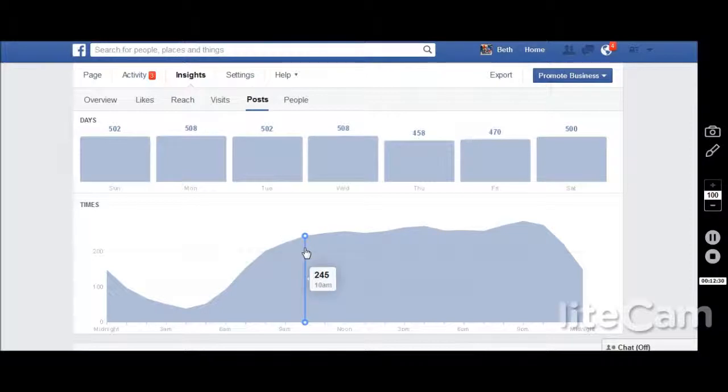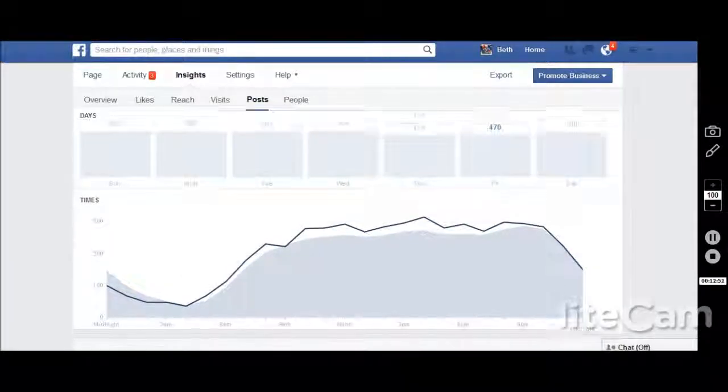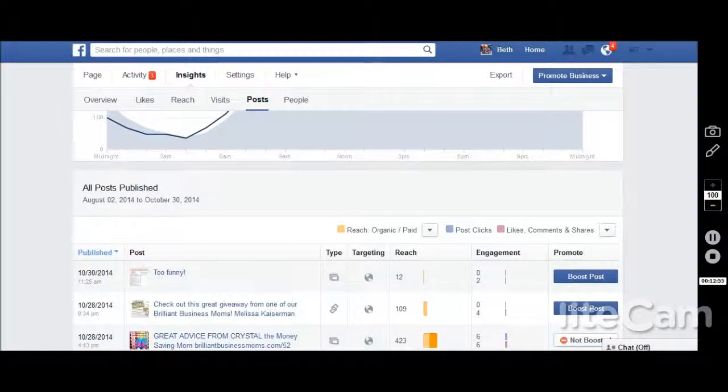And again, I really shouldn't post early in the morning Eastern time. I need to be posting, like, at 11 a.m. Pacific, which is 2 in the afternoon Eastern, which would make sense too. Moms who just put their kids down for a nap might be checking out Facebook. So at any rate, that was just another tip that I thought was really useful as you try to figure out when the best times are for you to post.